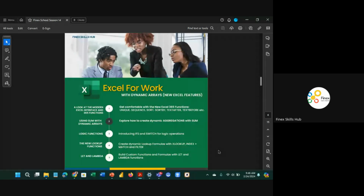So what we want to do is that we want to give you a taste of how Excel is looking now so that you embrace these new features, right? So we'll learn about how to use these new features. Freddie is going to go through some case studies with us. We'll learn about aggregation functions using SWITCH and IFS, XLOOKUP, how it works with INDEX MATCH, and then we'll learn how to use LET and LAMBDA. Now, in Excel, you can actually create your own formula and function, right?